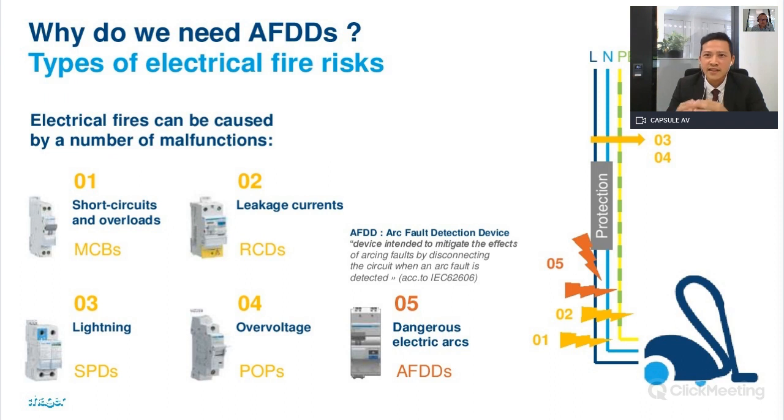AFDDs are defined in standard IEC 62606. An arc fault detection device is a device intended to mitigate the effects of arcing faults by disconnecting the circuit when an arc fault is detected. You can see at number 5 the arc faults in the electrical circuit.